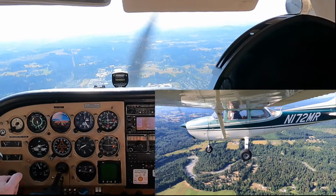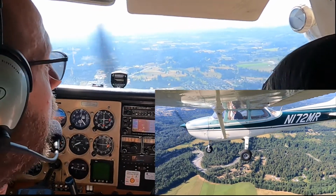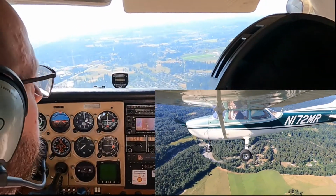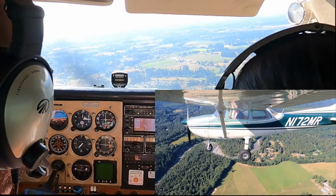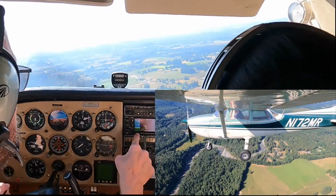Okay, go back to Troutdale. What do we need to do when we're going back to Troutdale? We need to know where we're going. Correct, which is right there. Okay, what else do we need to get in before Class Delta airspace? We need to get to 1,200 feet. Correct. What else do we need? And we need to change our radio back. Okay, go ahead and do that.